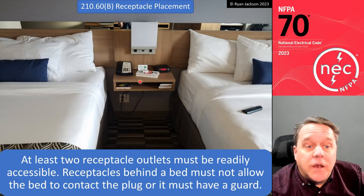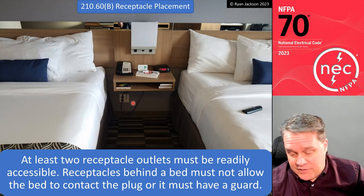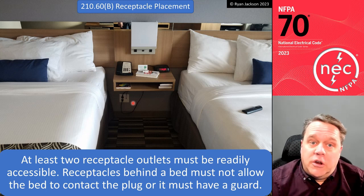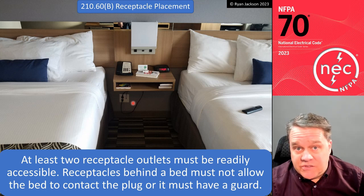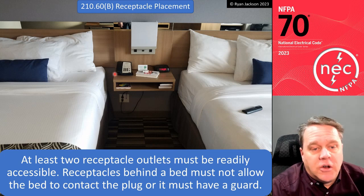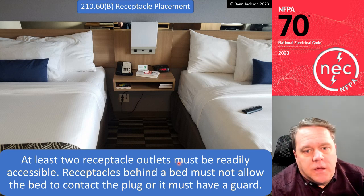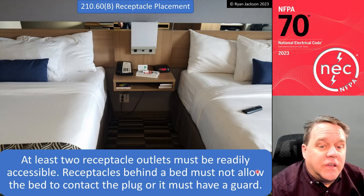So there's one. You better have another one somewhere else, right? And no more important than it is today, right? 30 years ago when they put this rule into the code, it was good, certainly. Today's day and age, yeah, we're plugging things in, right? You got to have a place to plug in your phone and everything else. So you got to have at least 2 receptacle outlets readily accessible. And if you have a receptacle behind the bed, it must not allow the bed to contact the plug, or it must have a guard.